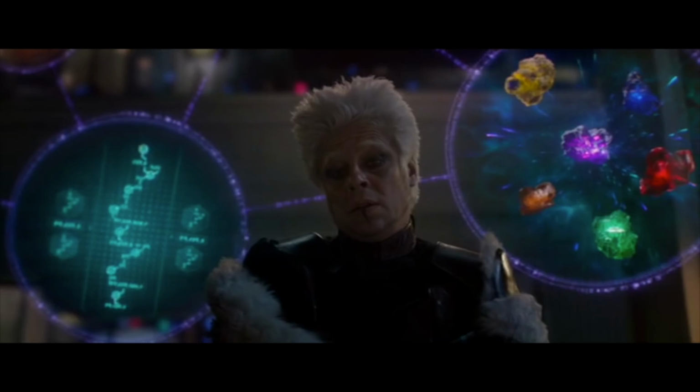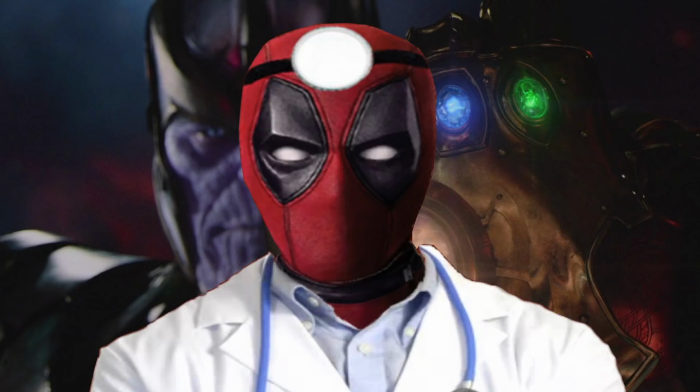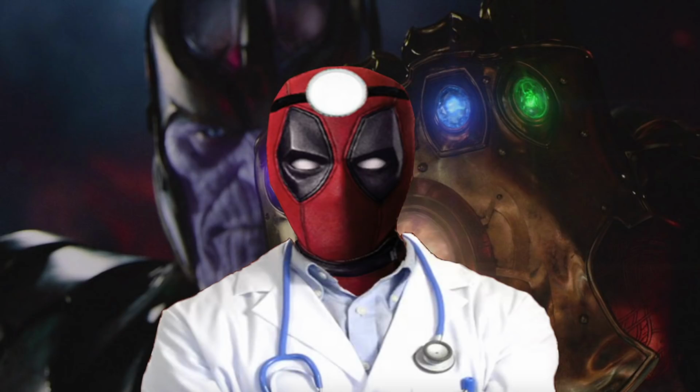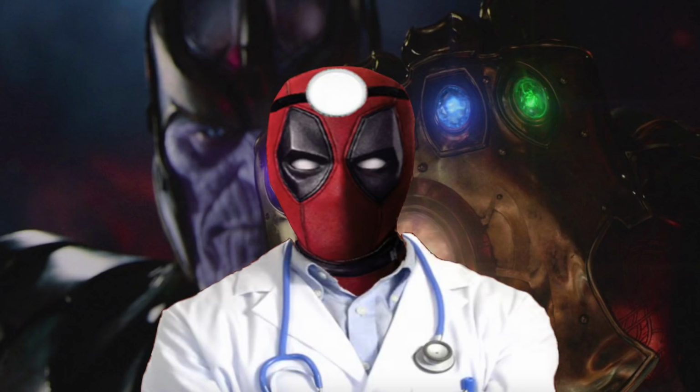So far, we've only seen it in its raw form in the Collector's hologram during Guardians of the Galaxy, but we haven't seen it or heard of it since in the MCU. That having been said, I'm willing to bet that we'll most likely end up seeing it with Hela in Thor Ragnarok. Now I'm saying that based off a couple different things, like how out of the last two Marvel movies that come out before Infinity War does, Thor Ragnarok and Black Panther, it just makes way more sense for the stone to show up during Ragnarok.